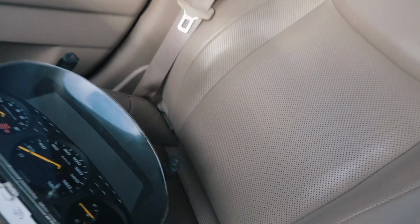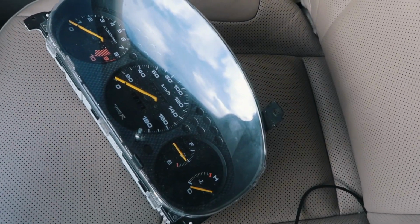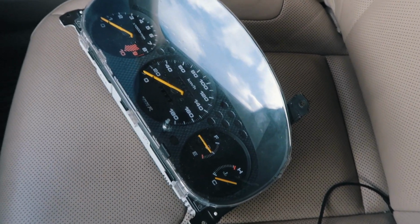Alright guys, so quick turn of events. Couldn't go to Adrian's house because Hervin was just too far from Adrian's house, so we ended up meeting at another spot, and I got the EK9 CTR cluster. I'll show you guys when I get home. I have it here, actually, I'll just move the camera over here and you guys can see it. And this is it right here. Just gotta clean it up.